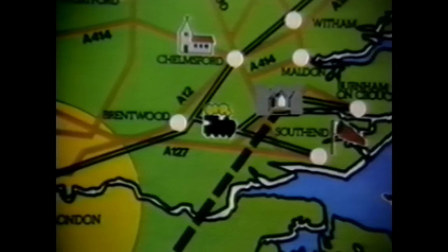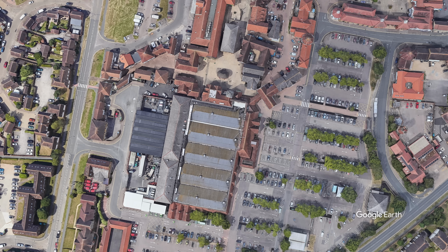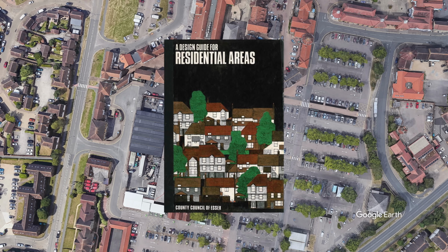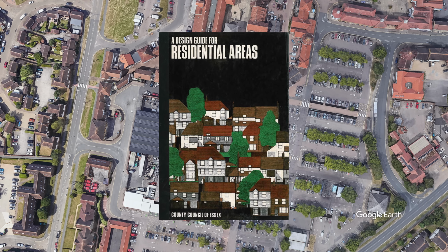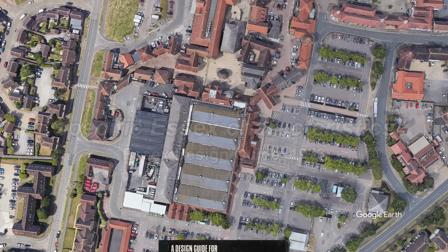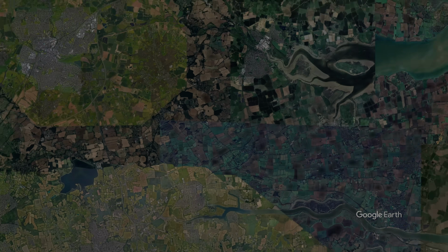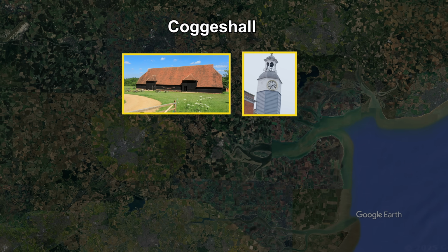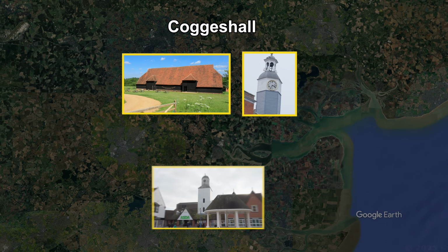Over in Essex, a new town was being built, and the council wanted to put a supermarket right next to the town square. But they had a very strict design guide, which required all buildings to have specific Essex characteristics, and so Asda came up with an idea. 15 miles away, in a town called Coggeshall, there is a 14th century barn and a Victorian clock tower. I haven't found solid proof that this is where they got the idea, but these two buildings are suspiciously similar to their final design.